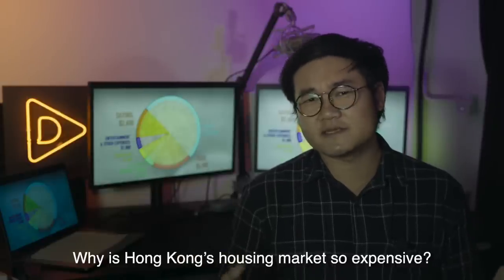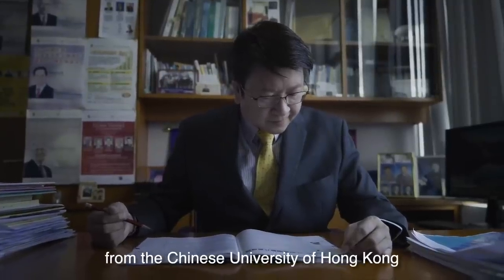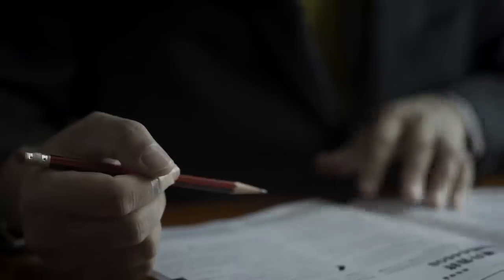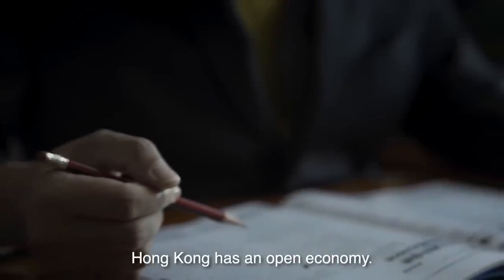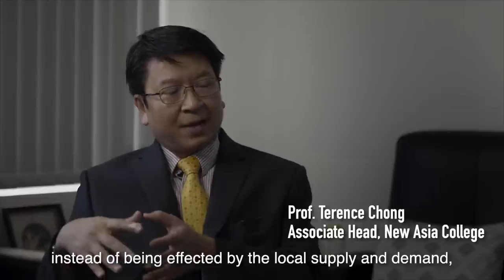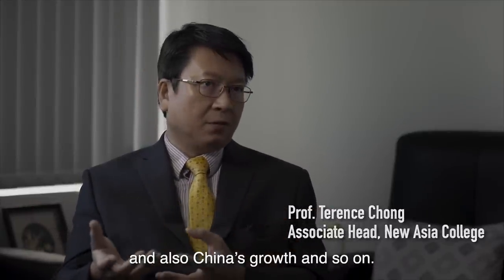But why is Hong Kong housing market so expensive? I'm going to visit Professor Chong from Chinese University of Hong Kong to find out the answer. Hong Kong is an open economy, so our housing price, instead of being affected by the local supply and demand, is more affected by the international environment, for example, QE and also the China growth and so on.